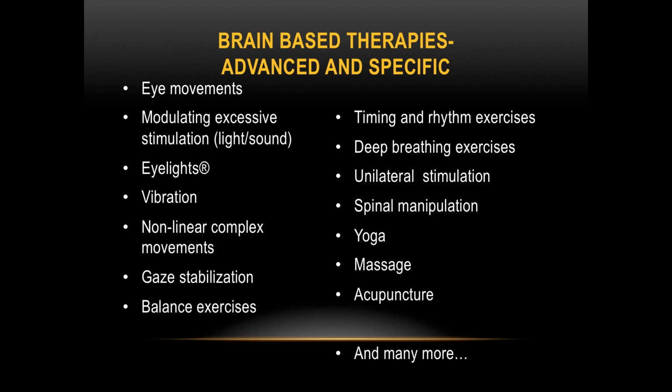We do some brain-based therapies in our office. We go very specific to the particular lobe that is degenerating through the examination that we perform. So we'll do eye movements. We have something in our office called eye lights. We like the vibrations, a powerful stimulation for the nervous system, and gaze stabilization and balance exercises. We'll do different timing and rhythm exercises for the frontal lobe, the deep breathing, like the belly breathing I talked about, and yoga, massage, acupuncture. There are a lot of these exercises to target different dysfunction of a lobe if we see it starting to happen.